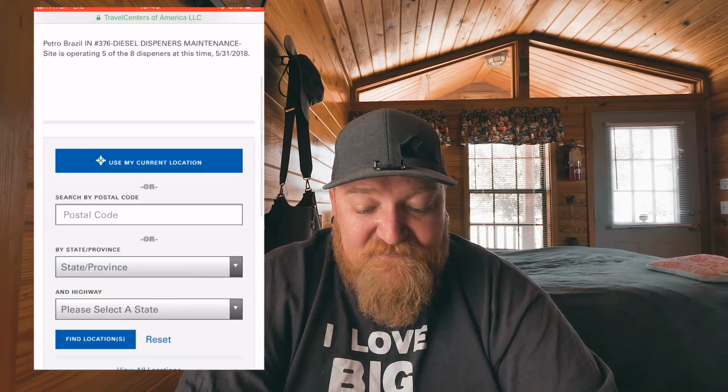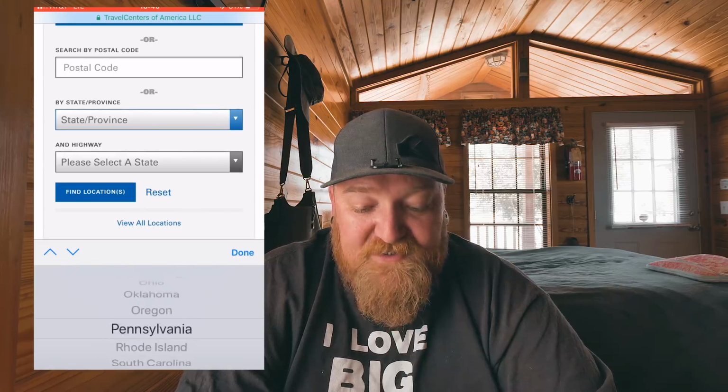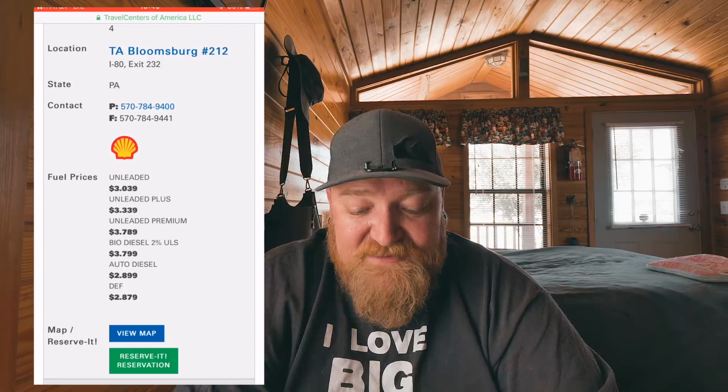So let's go to TA Petro and just look up prices for fuel in Pennsylvania. And we'll just look at the pump price, not the company discount price. Carlisle, Scranton. Where's one close to the border? All right, so TA Bloomsburg in PA, their fuel is $3.79 a gallon. Minus that 74 cents is $3.05 a gallon.